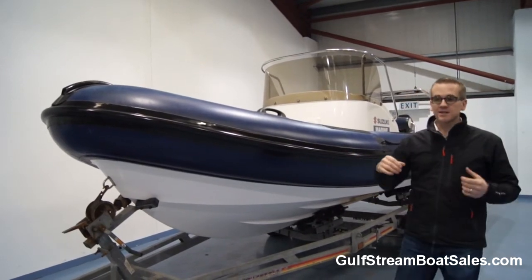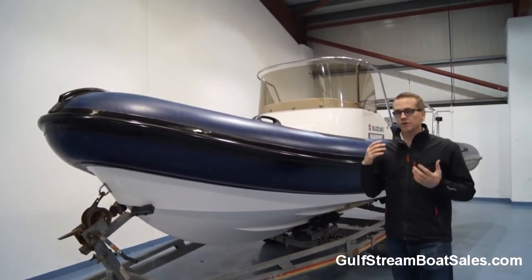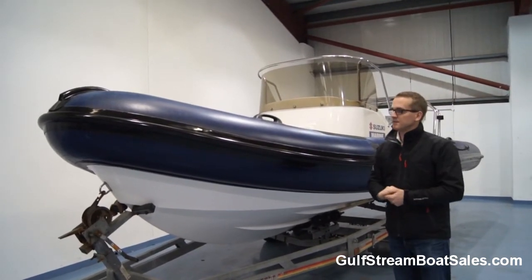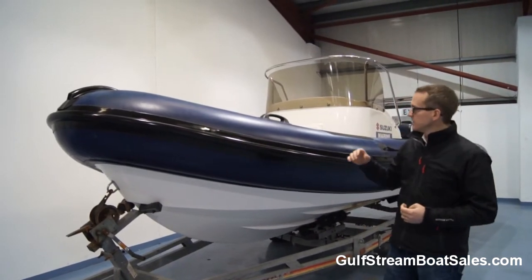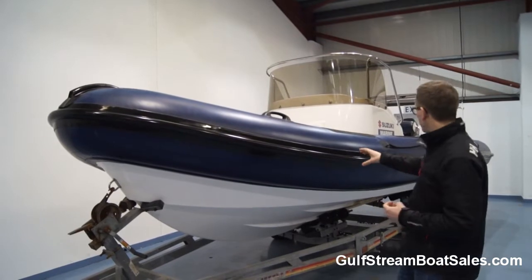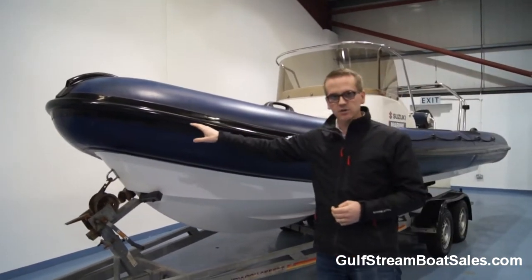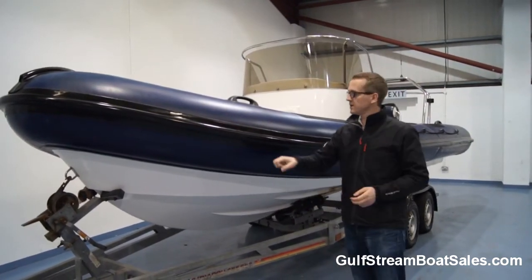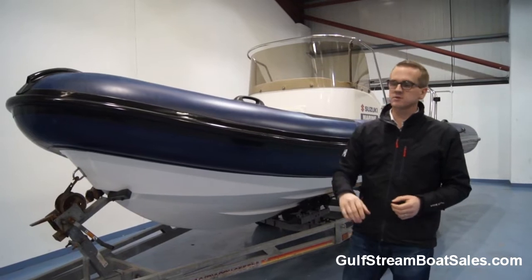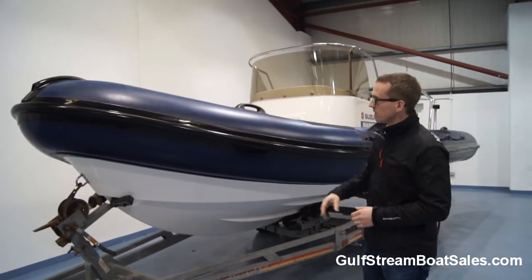In terms of the condition, this one has only run 30 hours and has had only two owners from new. It has been very, very lightly used. The hull's never been anti-fouled. You can tell just by walking around this boat, by looking at the tubes and the rubbing strake. This rubbing strake doesn't have any chunks or chips out of it, which is really common on these boats. Whenever you come in against harbour walls, they get chunks and chips and scrapes on the strake, which they're designed to do, but this one is unmarked.